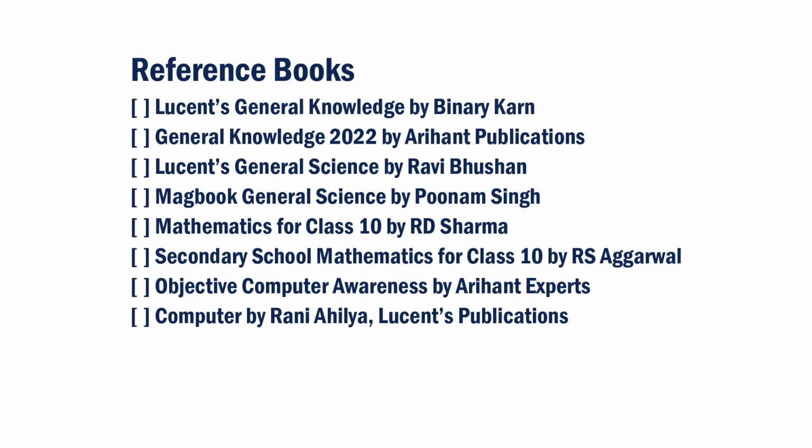Let's see final one, reference book. For general knowledge, Lucent's General Knowledge by Binay Karna. General Knowledge 2022 by Arihant Publications. General Science, Lucent's General Science by Ravi Bhushan. General Science by Poonam Singh. For Mathematics, Mathematics for Class 10 by Adi Sharma. Secondary School Mathematics for Class 10 by R.S. Agarwal. For Computer Awareness, Objective Computer Awareness by Arihant Experts. Computer by Ronnie Ahilya, Lucent Publications.